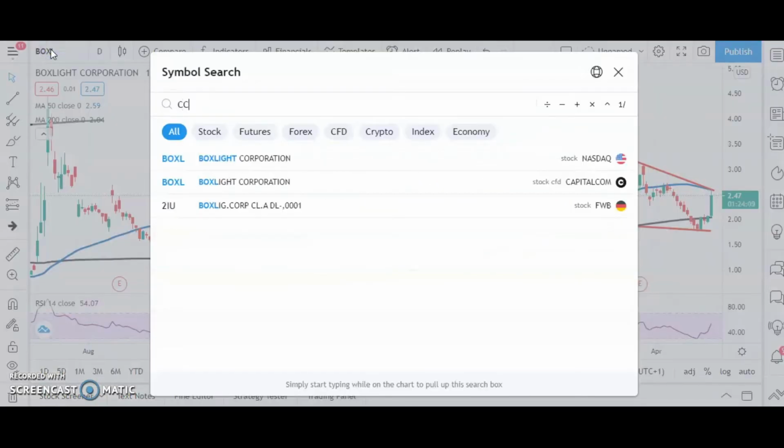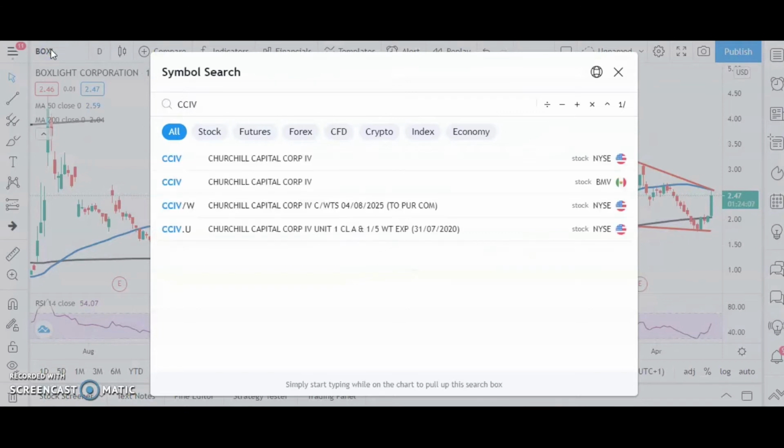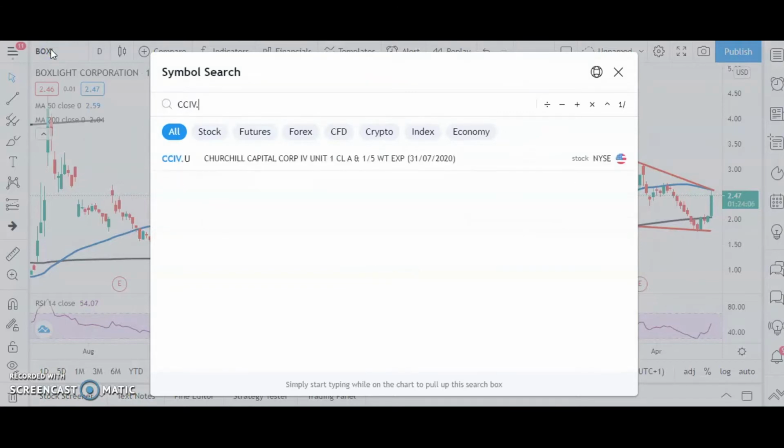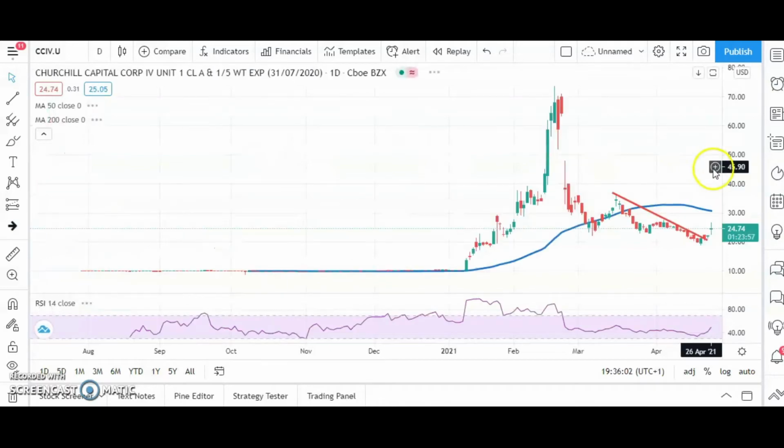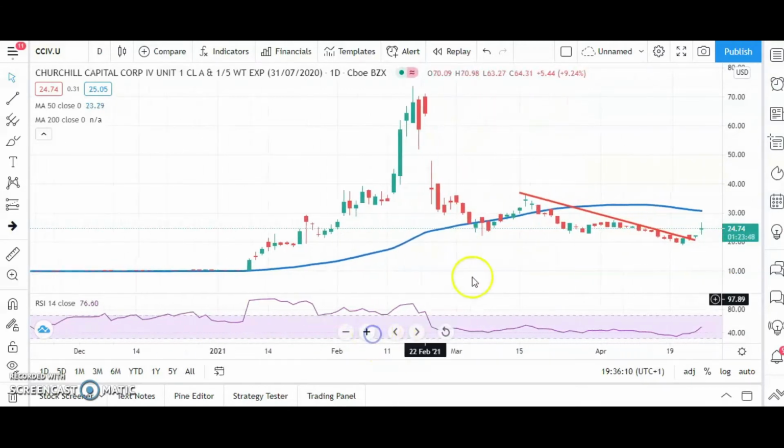A stock which is also giving the impression now of turning around quite nicely is Churchill Capital. Here we've had quite a long drag to the downside from that peak that we had at the end of February. Current situation is that the shares have gapped up, and after a bear trap, I suppose it's a bear trap effect, really from below that initial March support at $22.16.